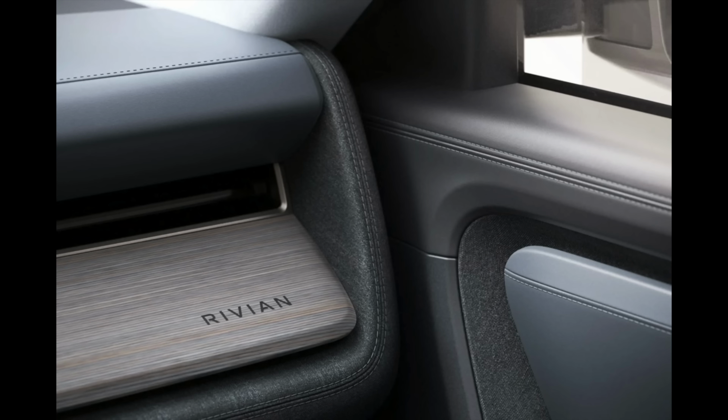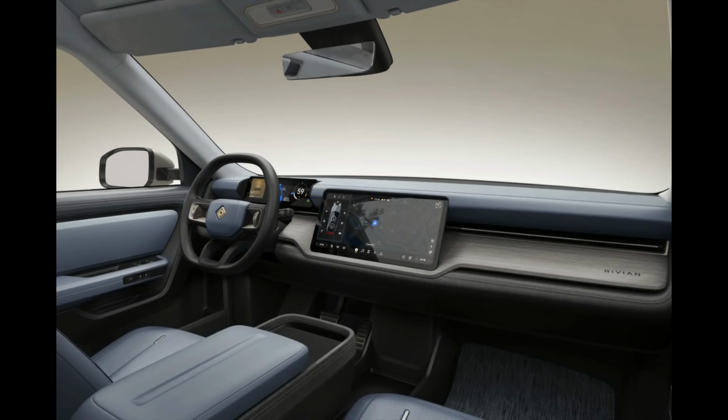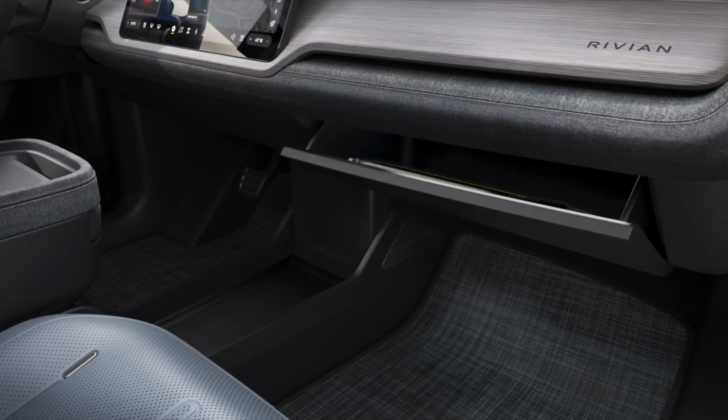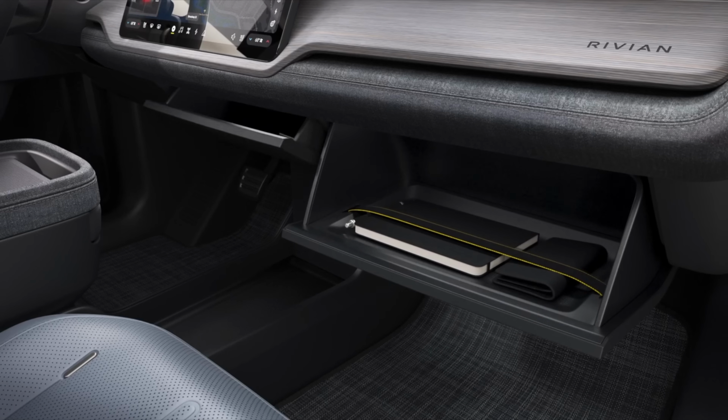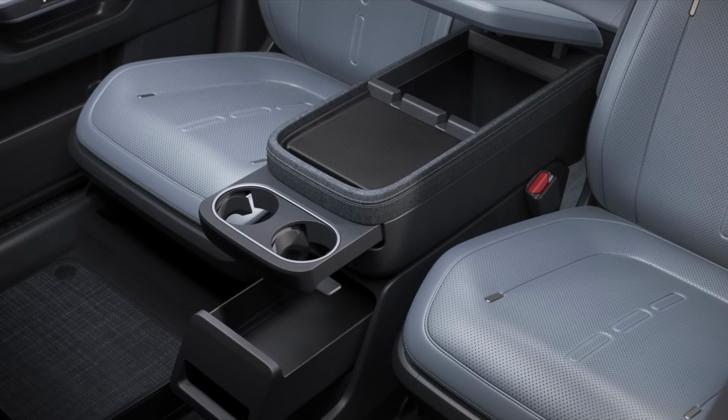Of course, when you step into the R2, you are going to be greeted with a very similar appearance to what you're used to in the R1 platform. It's going to feature that same 15.6-inch center screen, and it's also going to have that front display in front of the steering wheel. One of the things that was kind of a fun play during this announcement was the glove box situation, going from no glove box to having two glove boxes.